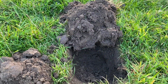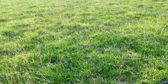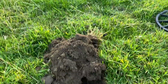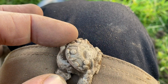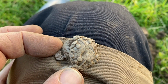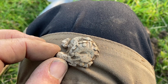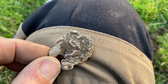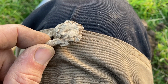This is quite unbelievable and suits my quirkiness. So, just around there-ish, I got the spindle whorl. And I said some of them were highly decorated, mine was a little bit plain. Well, this is what a highly decorated one looks like. But by the looks of it, something went wrong with the mould of it. And it didn't form properly.